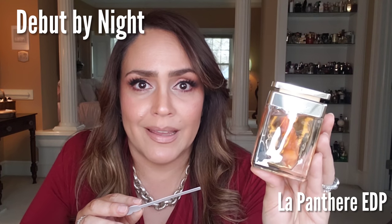This too reminds me of something. It reminds me of Etienne Aigner Debut by Night. That's similar, but that one is like a woody, patchouli, rosy fragrance. This gives me the patchouli rosy piece with more fruitiness at the top and some greenness. Really pretty, really interesting, really complex.